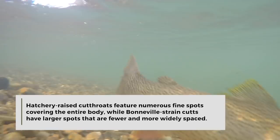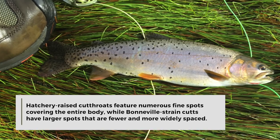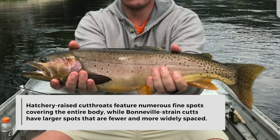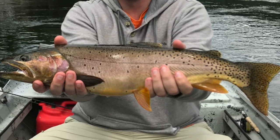Obviously, we wanted something that looks very different, so the average person fishing can tell the difference between the two, and that we can tell if it's successful. That's the only way to truly know that it's successful, if there's no other fish of that type in the river.